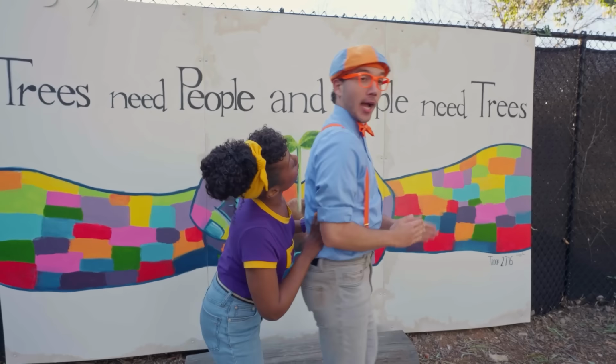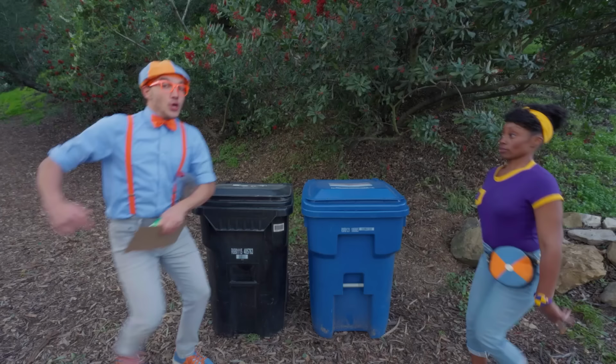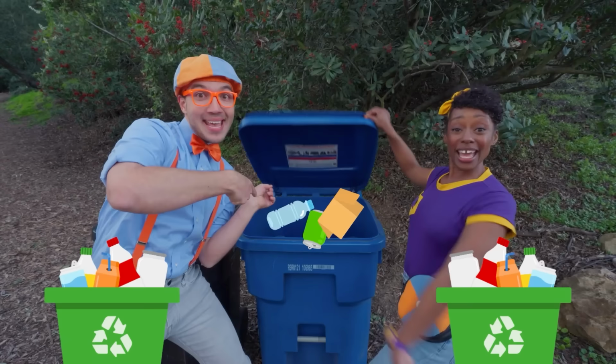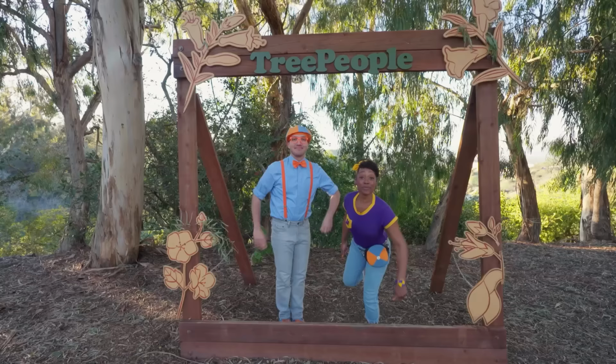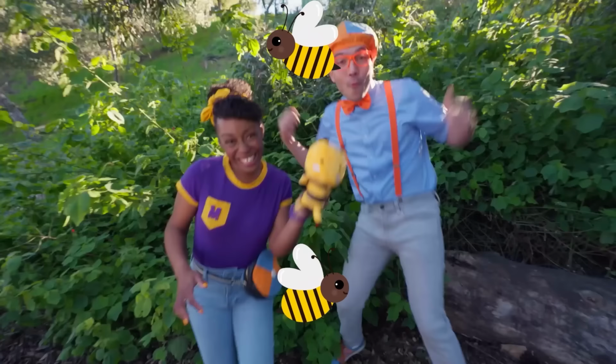What can we do to protect the Earth? We can sort the trash into different bins. Bottles, cans, and cardboard. Yeah, throw them in, sort them out. Recycling is what it's all about. Woohoo! But don't forget the buzzy, buzzy bees. We need them to pollinate the flowers, don't you see? So the plants can grow. Come on, little bees, this way. When it's the home for you.